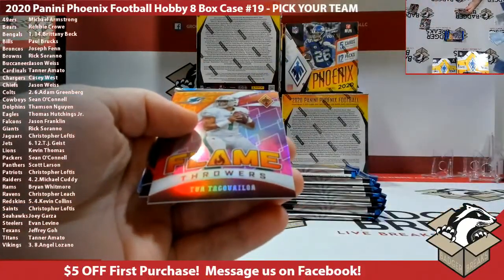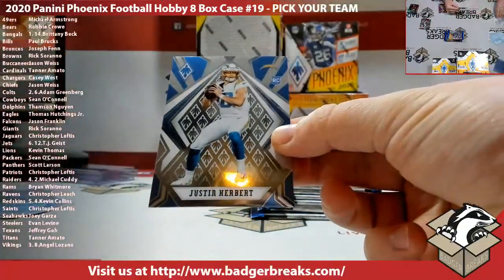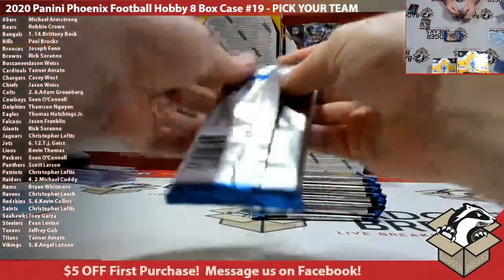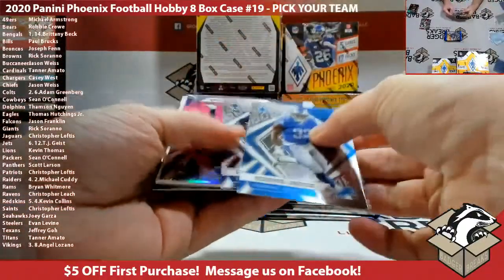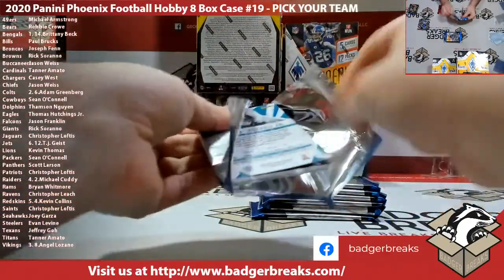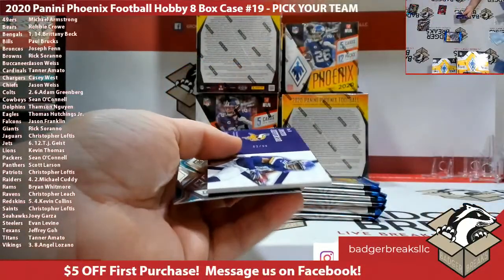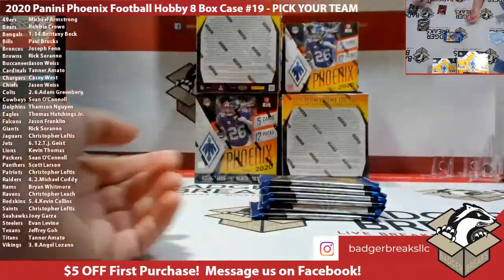Dig silver. Tua pink out of 199. Thank you. Jefferson out of 199. Watson out of 299. Out of 35, two color pads. Justin Jefferson, Vikings. Chenault.